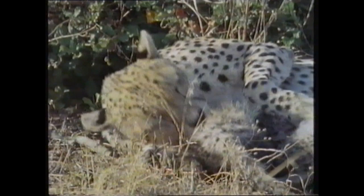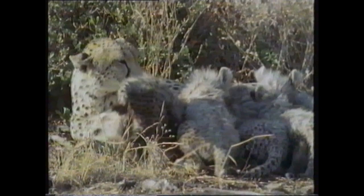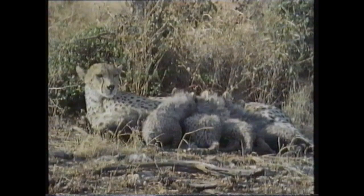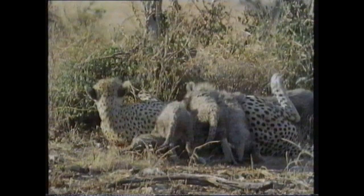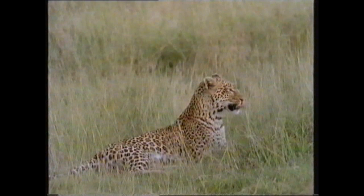A cheetah can give birth to 6 cubs, but by 3 months of age, 90% can die, victims of lions, hyenas, eagles, grass fires, or starvation. But because they have such large litters, when conditions are right, a good number will make it. It was hard to tell, but it looked like this one had 4. Leopards have fewer cubs than cheetahs, usually 2 or 3.